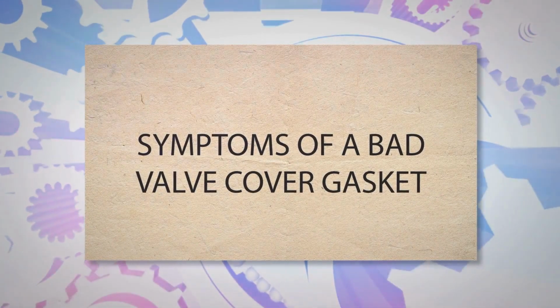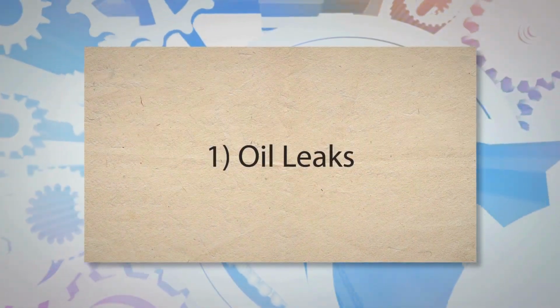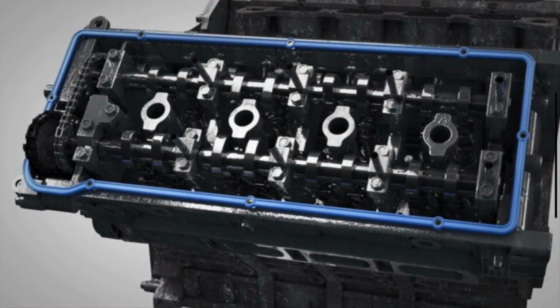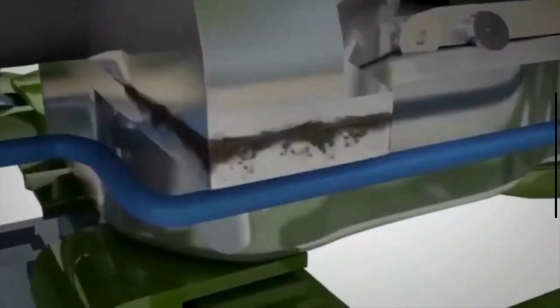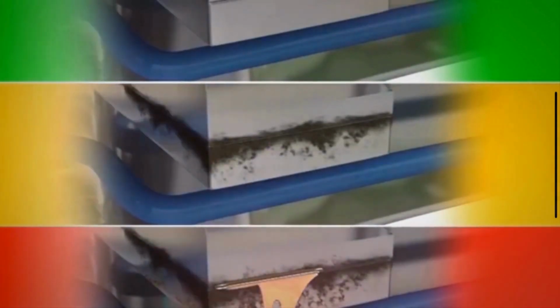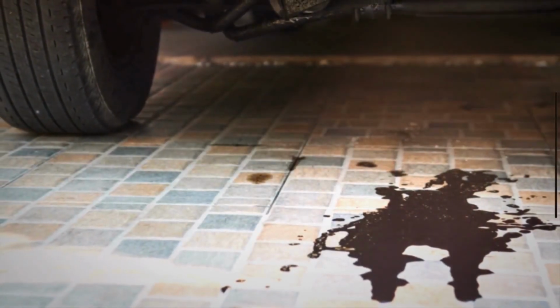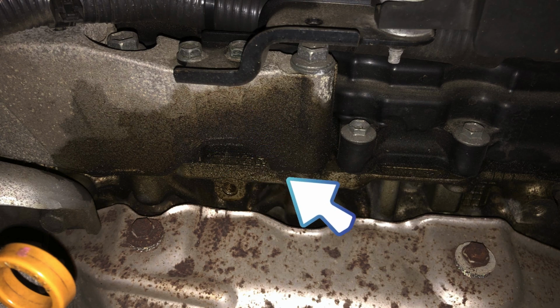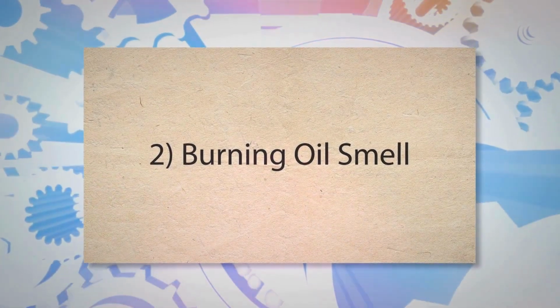Symptoms of a bad valve cover gasket. 1. Oil leaks. One of the most common symptoms of a bad valve cover gasket is oil leaking out of the engine. When the gasket fails, it can no longer create an effective seal, allowing engine oil to escape. You might notice oil spots on the ground where you park your car or see oil seeping out around the valve cover.